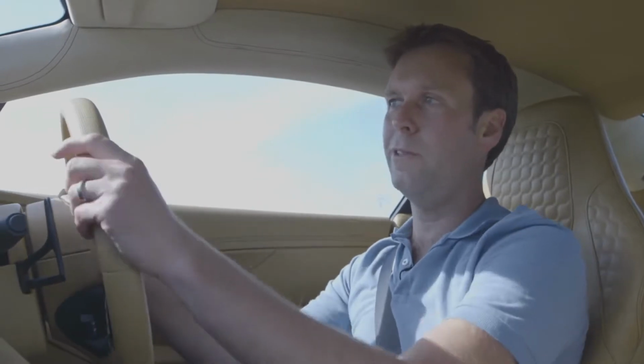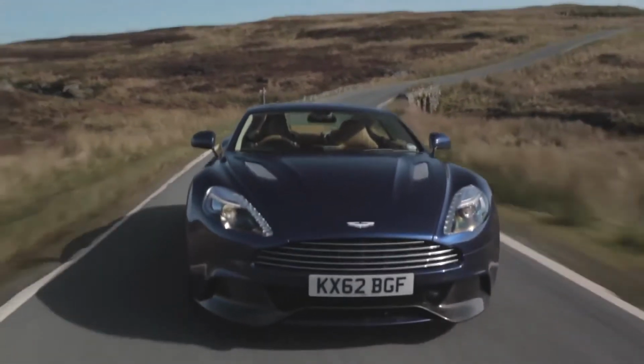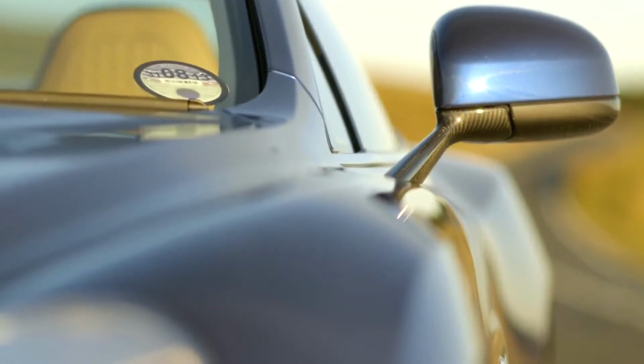It is a familiar recipe. It's a 6-litre V12 sitting up front with 565 brake horsepower, and it sends that all to the rear wheels via a 6-speed automatic gearbox. But despite it all feeling quite familiar, there are some pretty big differences, not least that the traditional aluminium structure of this car is now completely skinned in carbon fibre, so everything you see, all the painted surfaces, that's all carbon.